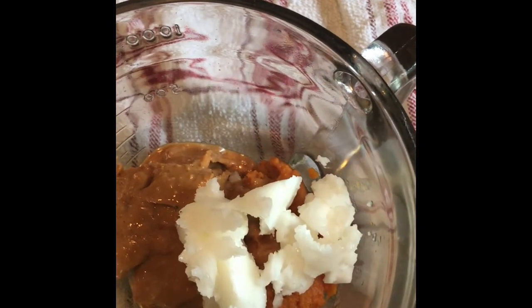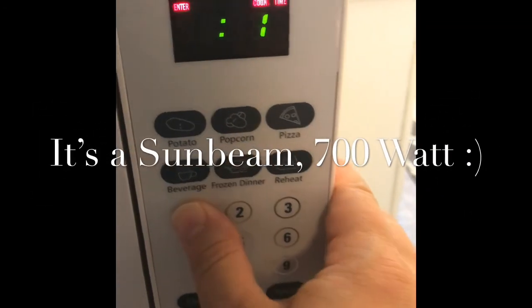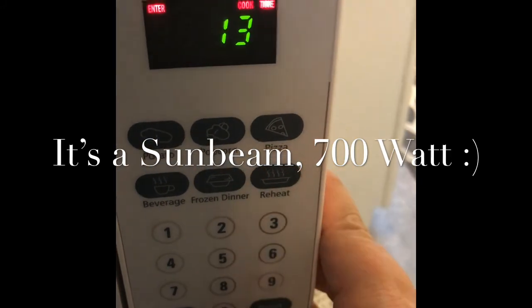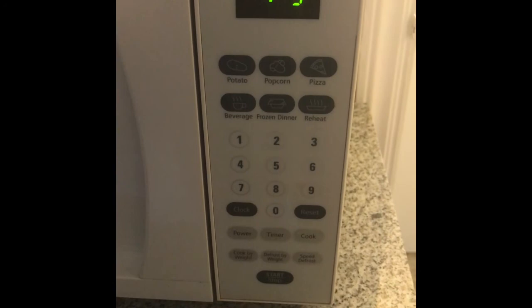So now that we have everything in the glass mixing bowl, we are going to go ahead and take it over to the microwave. And my microwave is one of those small little microwaves, so I'm not really sure on the wattage, but I put mine at 1 minute 30 seconds and let that heat up. And we'll let that do that here.